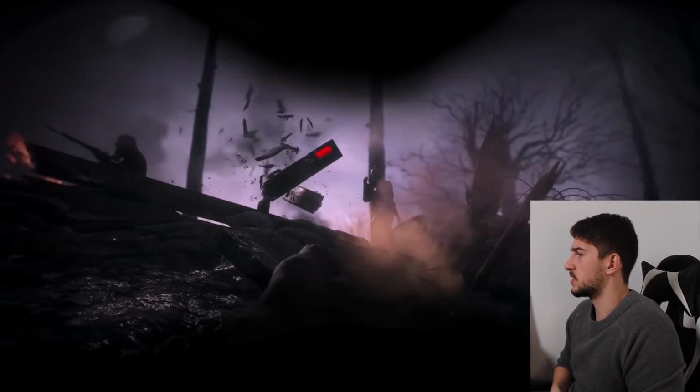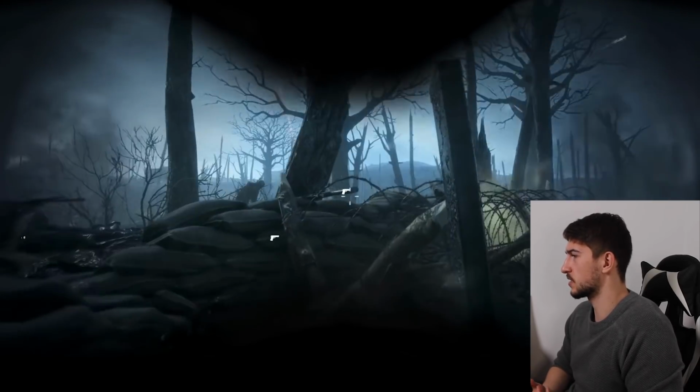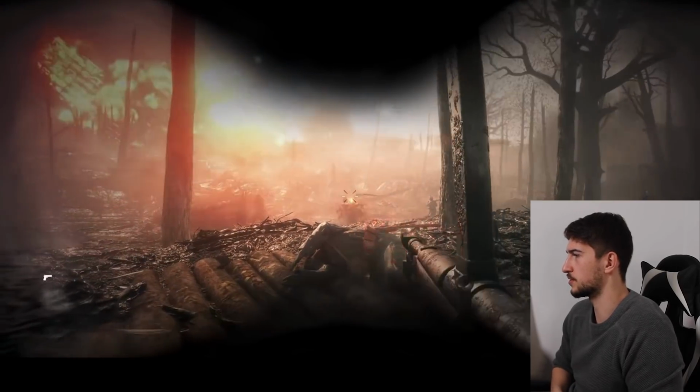Now let me know what weapon he's using, because I'm not too familiar with it. Seems like a prototype to me, not like an actual weapon. It was used, of course.